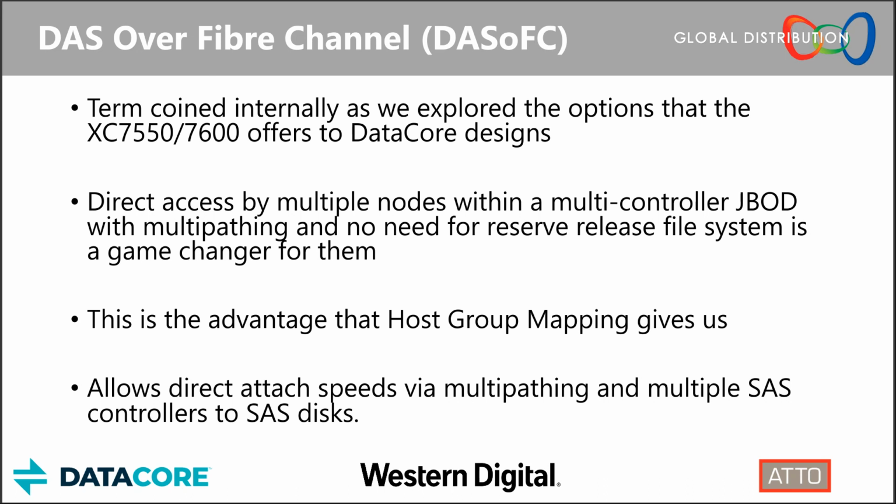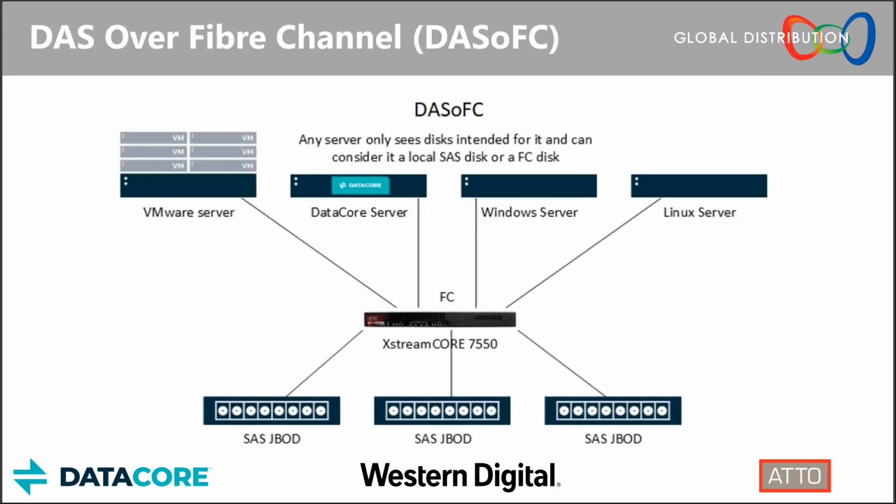It allows servers to have control of the disk without having to have a shared file system. Without having to share the disks, pretty much anybody can take advantage of those disks. There's no limits to what can be done. The nice thing is that it adds that versatility of multipathing and multiple SAS controllers when you're using multi-controller JBODs and multiple paths. So please don't ever design with a single point of failure like this. But with that said, this is just to illustrate that we can connect VMware servers, DataCore servers, Windows servers, Linux servers through Fibre channel to multiple SAS JBODs with very, very low latency.